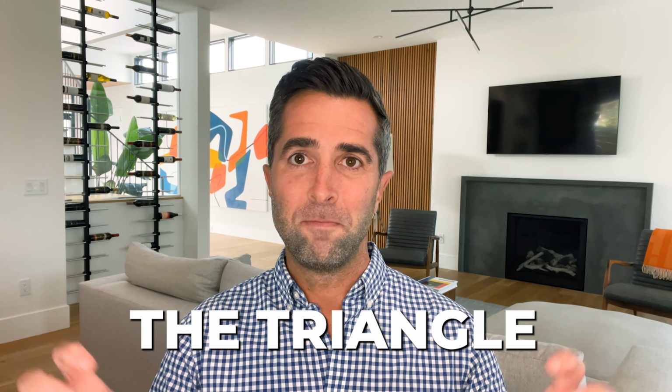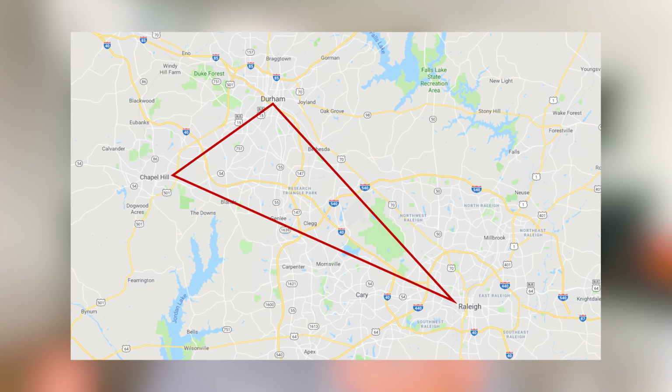Okay, so now that we understand what RTP is, we can dive into a term you'll hear a lot more commonly around here, the Triangle. Technically, the Triangle is only made up of the 3 cities we already discussed, Durham, Chapel Hill, and Raleigh. But it's been co-opted by many of the surrounding suburbs and towns to create the greater Triangle region.